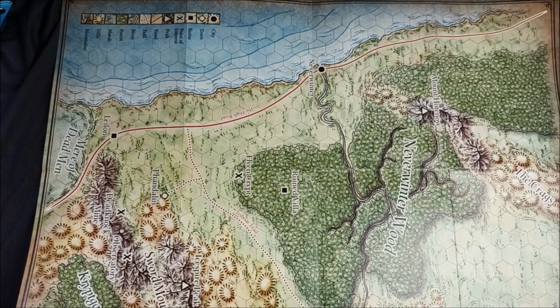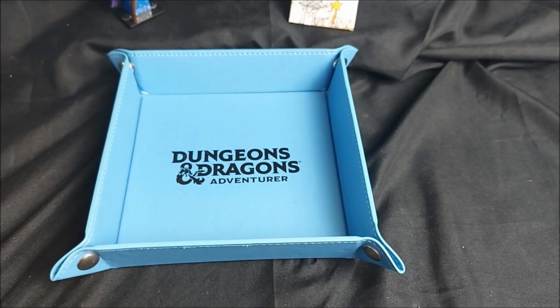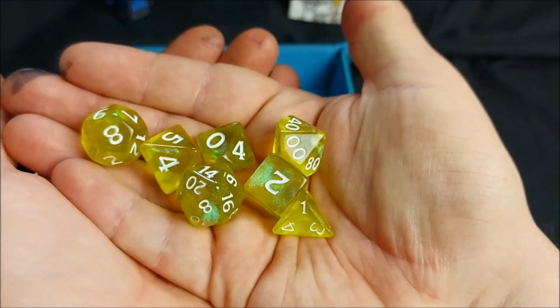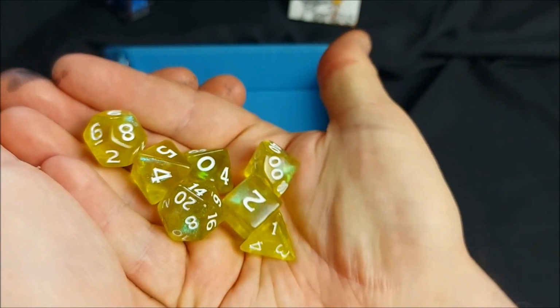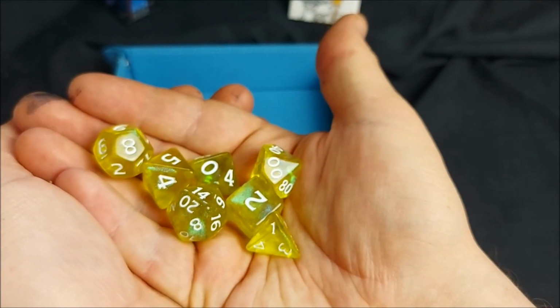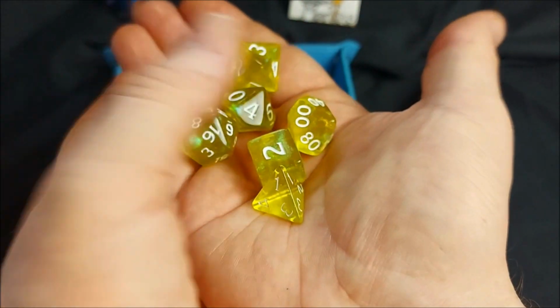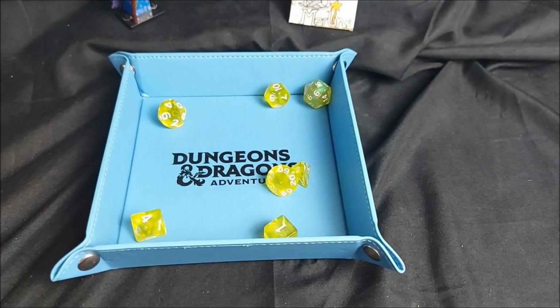Right, and let's take a look at the rest of the issue. We've got the dice to have their little roll session, and then we'll go through the issue. So I've brought in my dice tray again, and let's give these beautiful, like I say, you can see that they've got a glittery pearlescent effect on the inside of their molding, and the white stands out really nicely against the yellow. So fantastic set of dice. But let's give these a roll, see what we get.